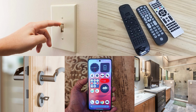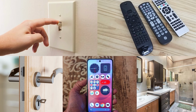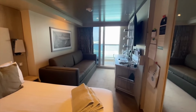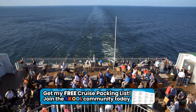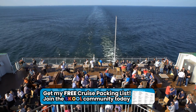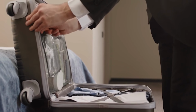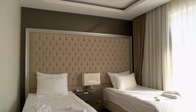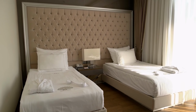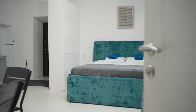Think switches, remotes, handles, the phone, the bathroom fixtures. It's not about being paranoid, it's about being smart. Cruise ships are floating cities, and once something spreads on board, it spreads fast. You don't want your vacation cut short because of one leftover fingerprint from the last guest. The best cruisers treat their cabin like a clean base camp. You reset it once you arrive, and after that, it's yours, fully.